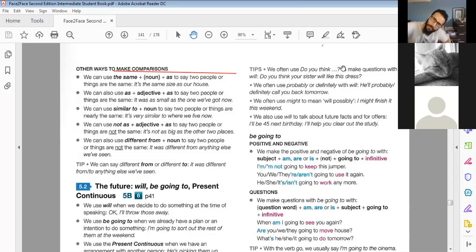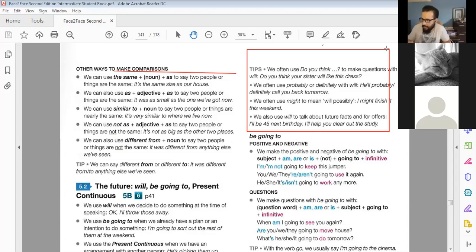About the comparison. Yeah, here we are. The one with the do you think? The 3 tips on the top. No, comparisons, we finished it. I mean the tips on the right top, the top right side. Here, this. Can you see it in the red box?